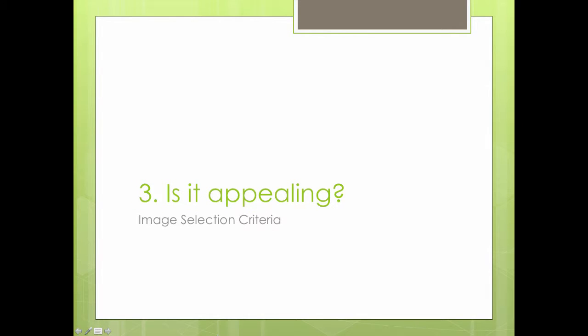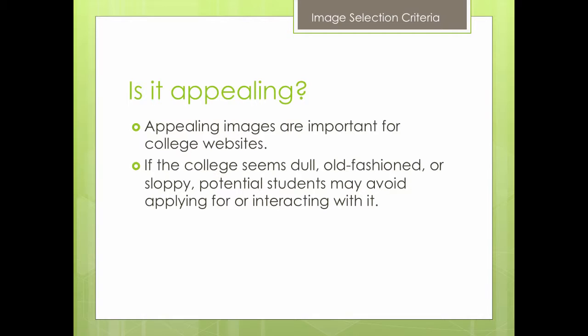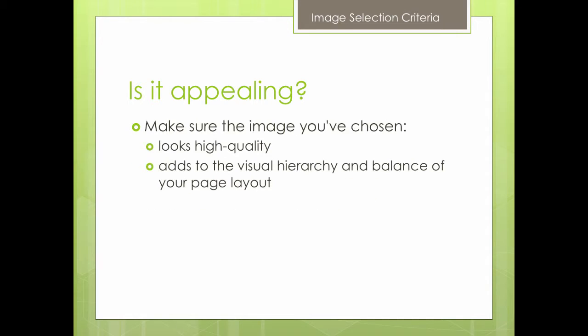Our third criteria is it appealing? Well, because beauty is in the eye of the beholder, you need to start thinking about your target audience. What can you select or create that is aesthetically and emotionally pleasing to them? Because appealing images are really important for college websites. We're trying to get people to come to our college, and if it seems dull, old-fashioned, sloppy, potential students may avoid applying for us or interacting with the website at all.